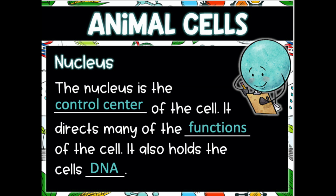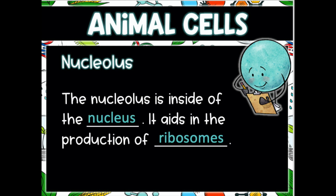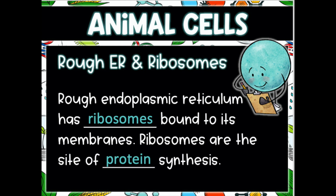The nucleus is the control center of the cell. It directs many of the functions of the cell. It also holds the cell's DNA. The nucleolus is inside of the nucleus. It aids in the production of ribosomes. The rough ER has ribosomes bound to its membranes. Ribosomes are the site of protein synthesis.